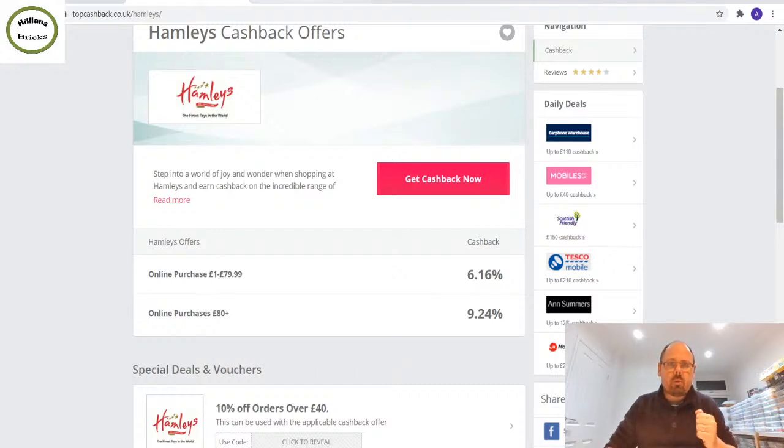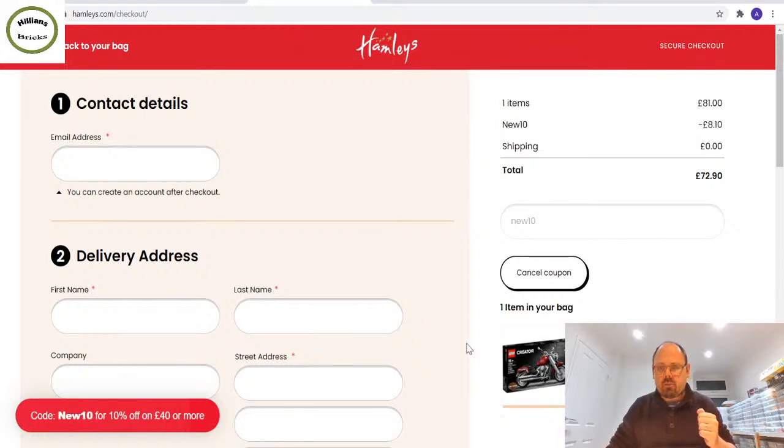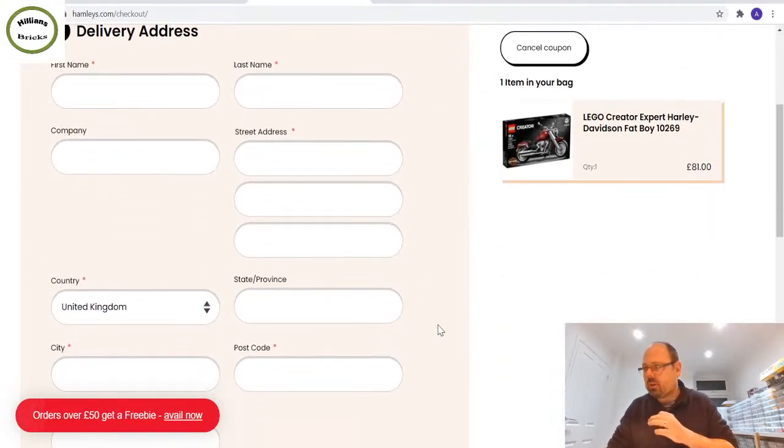So the one set I wanted to highlight is this one here. Let me just scroll up a bit because you might not see it otherwise. It's the Lego Creator Expert Harley Davidson. I just wanted to show what it looks like in the checkout box.